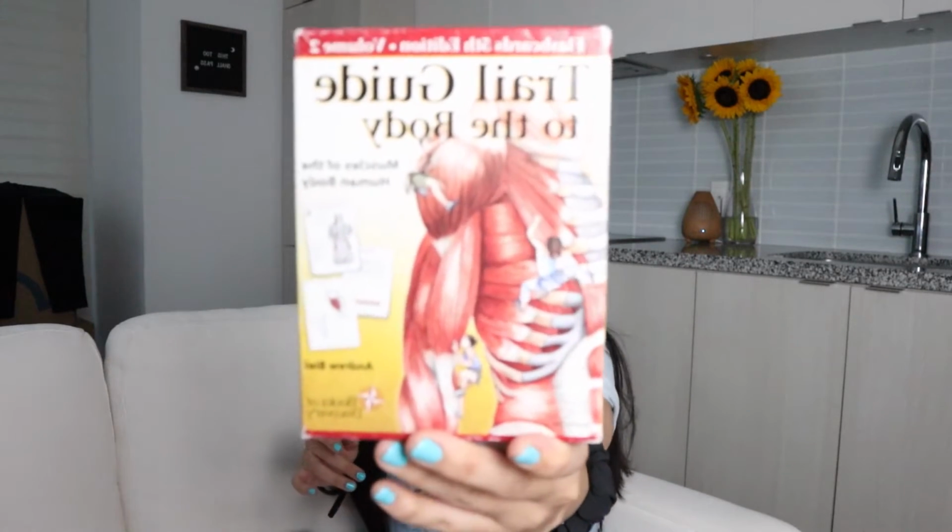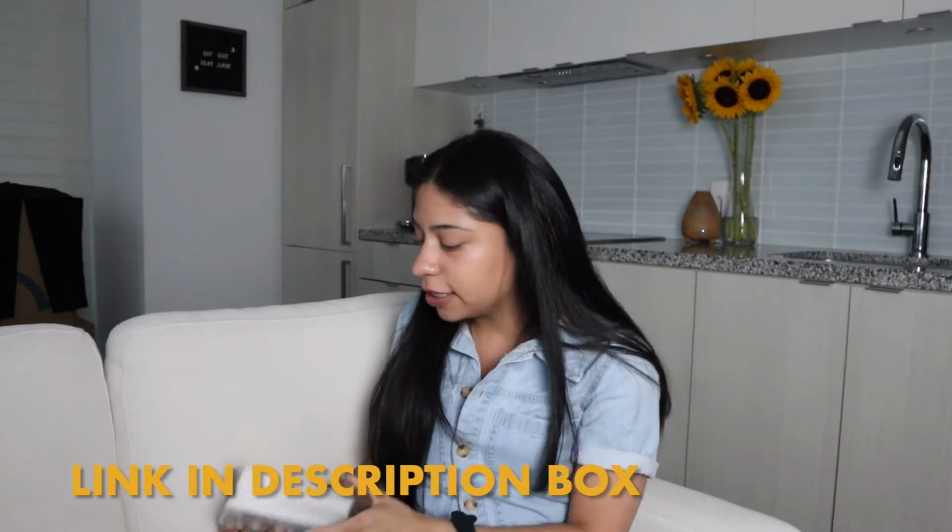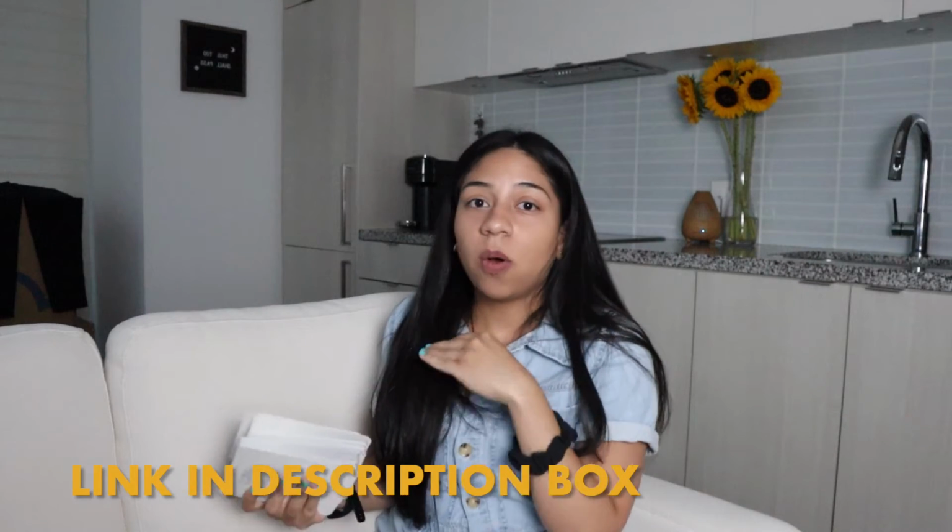If you like more tangible stuff, you like to read through things on paper, you want to touch the things that you're learning because you're more of a kinesthetic learner, I would say the Trail Guide to the Body is such an amazing resource. This one you can find online. Basically, it's a bunch of flashcards. It's huge. It has all of the basic anatomy as part of it. Every single muscle, every single attachment, organ, innervation, nerve supply, the whole shebang. Honestly, it's such a great investment. You will not regret this. It saved me so much time.